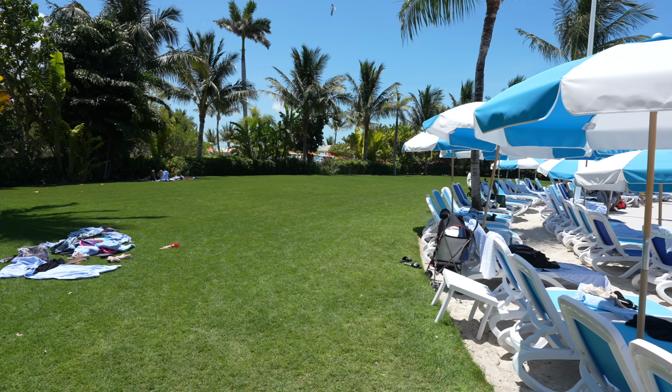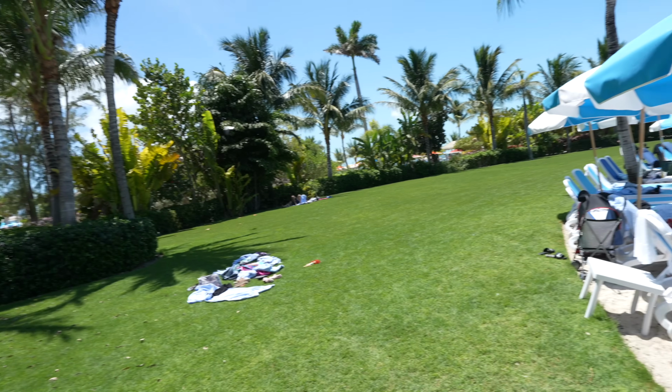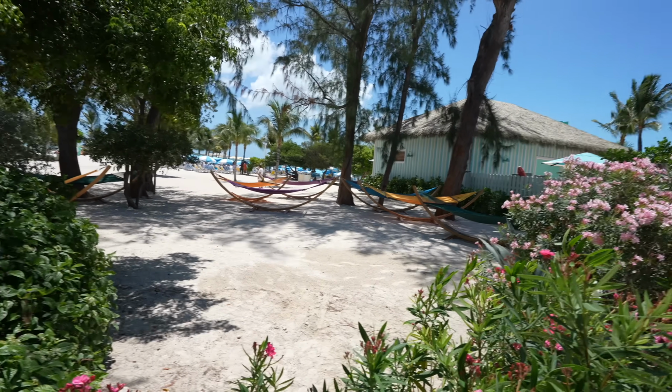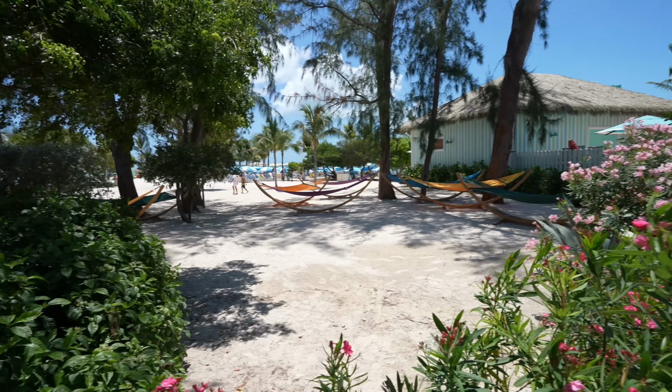So you can lay out either a blanket or a towel and tan out here on the grass or just lay out in the shade. This is awesome. I love the options. Look at that, guys. You have a bunch of hammocks over here just ready to be taken. On our last cruise with the mega ship, you definitely wouldn't have seen this.